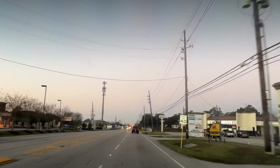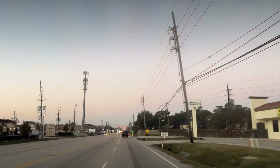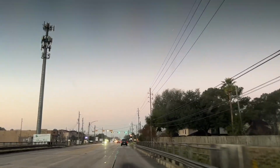So good morning, y'all. We are headed all the way into Walden. So this is going to be a 1-hour drive, which I am quite used to, but it's not necessarily my favorite thing in the whole entire world. But we're heading up to Walden.